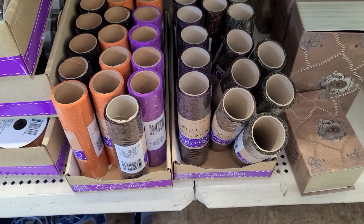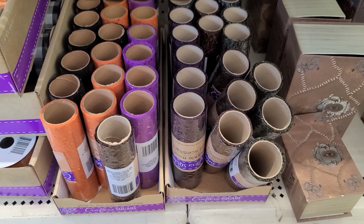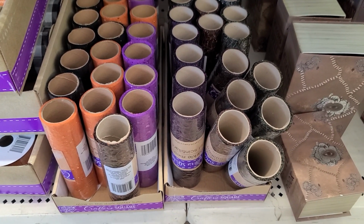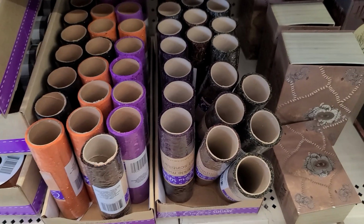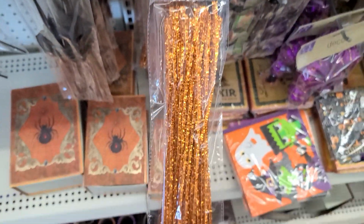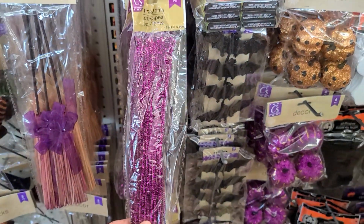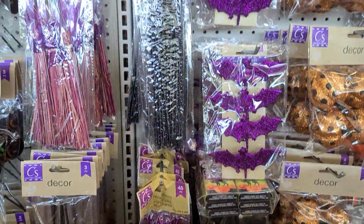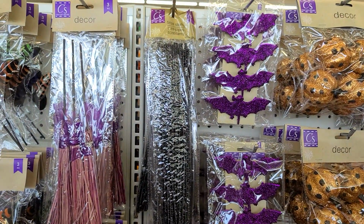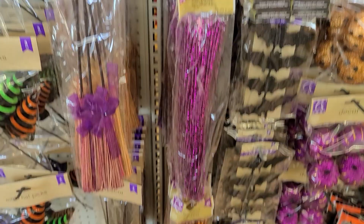I'm gonna check if I could find some fall items to show you guys for another little display. But yeah, they have all the stuff now. If you're making a wreath, they even have the piping, the pipes, which I call Chanel stems, in the purple. And they also have them in the black, right there. So yeah, a lot of cool stuff.